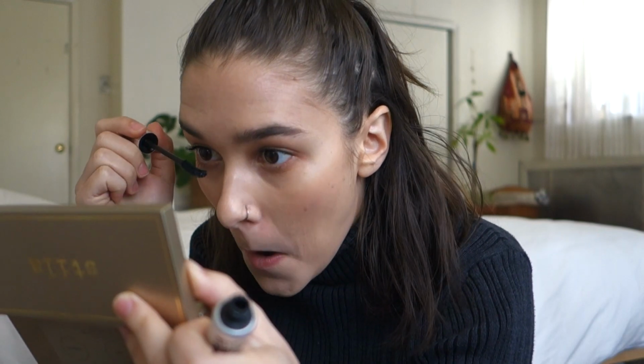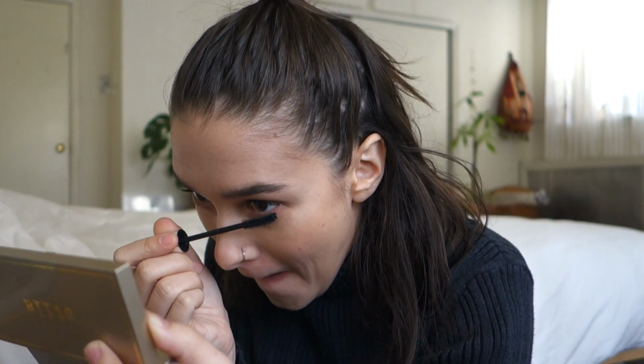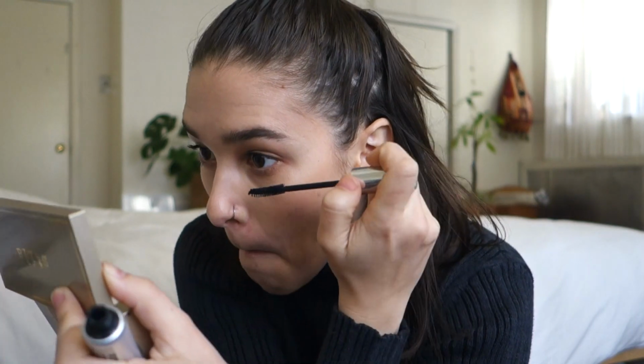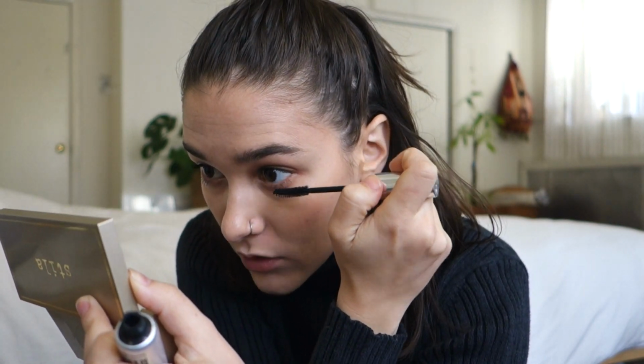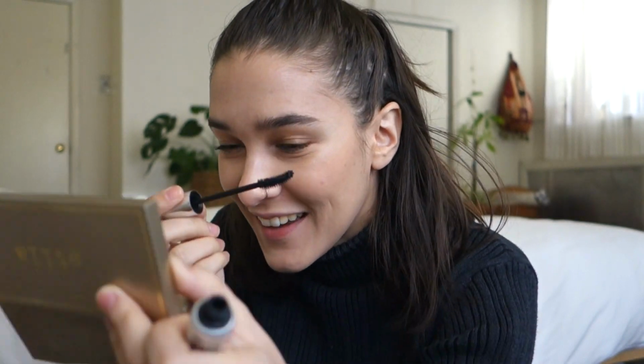Also, why do people always make this face when they put mascara on? It's hard not to though. That feels very unnatural to do. I can't not do it. I'm going to try to. Nope, see, it just happens naturally. Cool. All done. That's literally all I do.